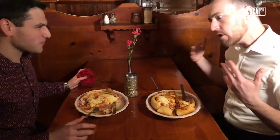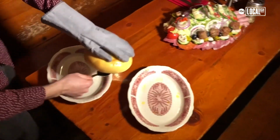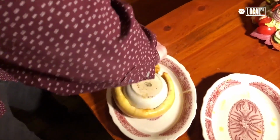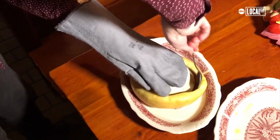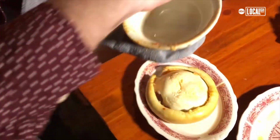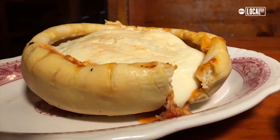People are like, what are you doing to our food? We like the theater of it. No, come on. All right, this part's ridiculous. Boom! Boom! Yeah! Yes! Wow!